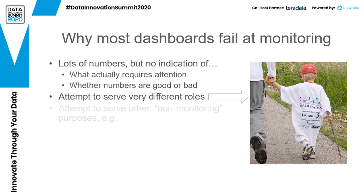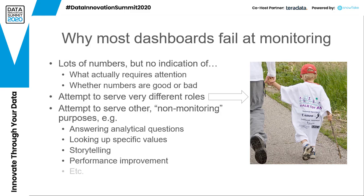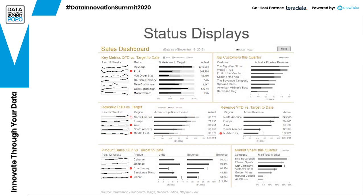And probably the biggest problem with most monitoring dashboards is that they try to do a whole bunch of things other than monitoring. Things like answering analytical questions, looking up specific values, storytelling, or performance improvement. But these are all very different tasks that require very different types of displays. So as I mentioned, there are 4 types of displays that I think are required for really successful monitoring, and I'm just going to quickly show you some examples of each.